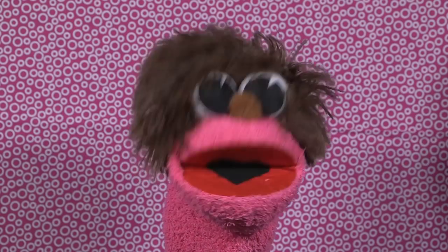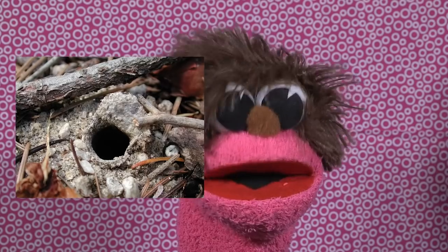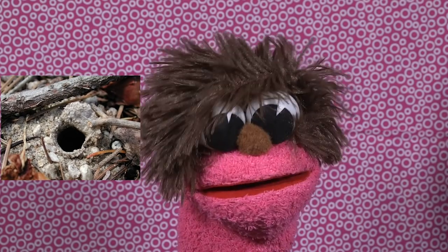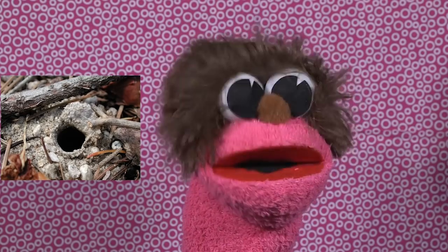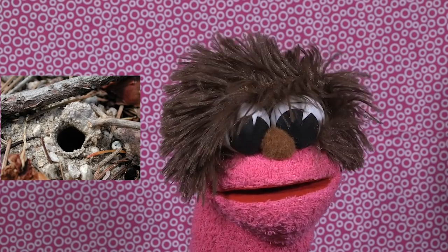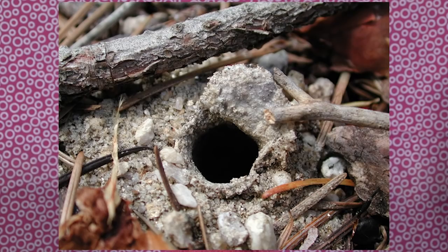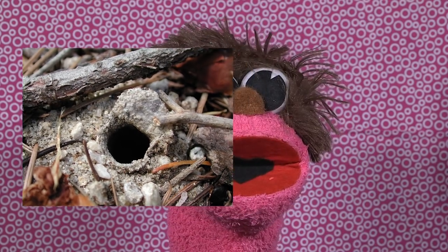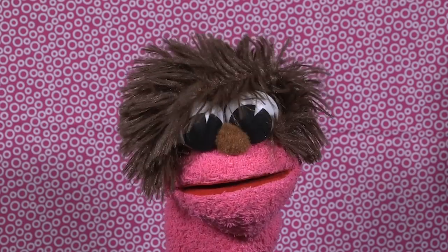Many tarantulas live in burrows underground. They will either use their fangs to dig them or else take someone else's burrow home and claim it for themselves. Wow, so they don't live in webs, they live in burrows underground. Cool. Ready? Here we go. Fact number four.